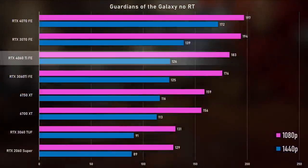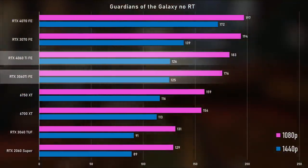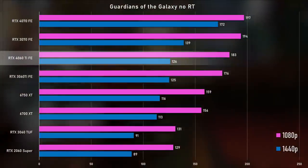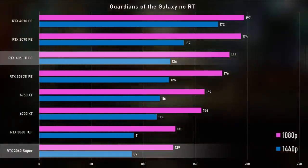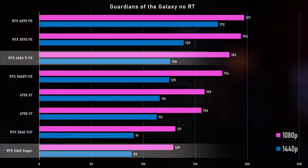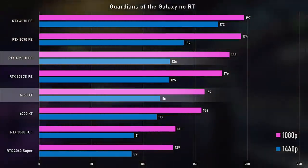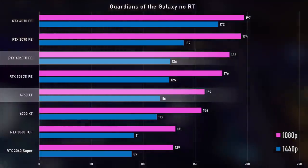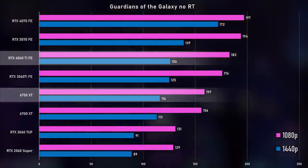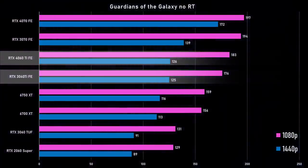In Guardians of the Galaxy, no ray tracing, it was only 4% faster than the 3060 Ti, which was interesting. Not much of a generational gap over there. Of course, the 2060 was way behind, and the 4060 Ti was still 15% faster than the AMD 6750 XT. Same case in 1440p, although the 6750 XT makes up a little bit of ground, and the 3060 Ti gets to within 1%, which is, I'd say, margin of error at that point.